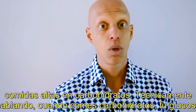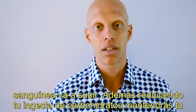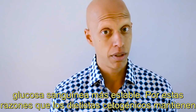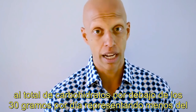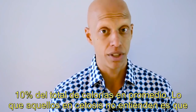Technically speaking, when you eat carbohydrate-rich food, your blood glucose will rise. Furthermore, reducing your carbohydrate intake will keep your blood glucose more stable. For these reasons, ketogenic dieters maintain a total carbohydrate intake less than 30 grams per day, representing less than 10% of total calories on average.